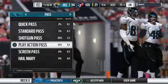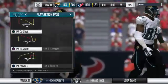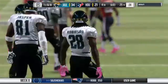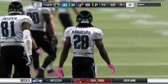The Jags offense now gets set and heads back onto the field. And that recipe on their last drive that resulted in a touchdown looked pretty good, so they'll be hoping to do that once more.